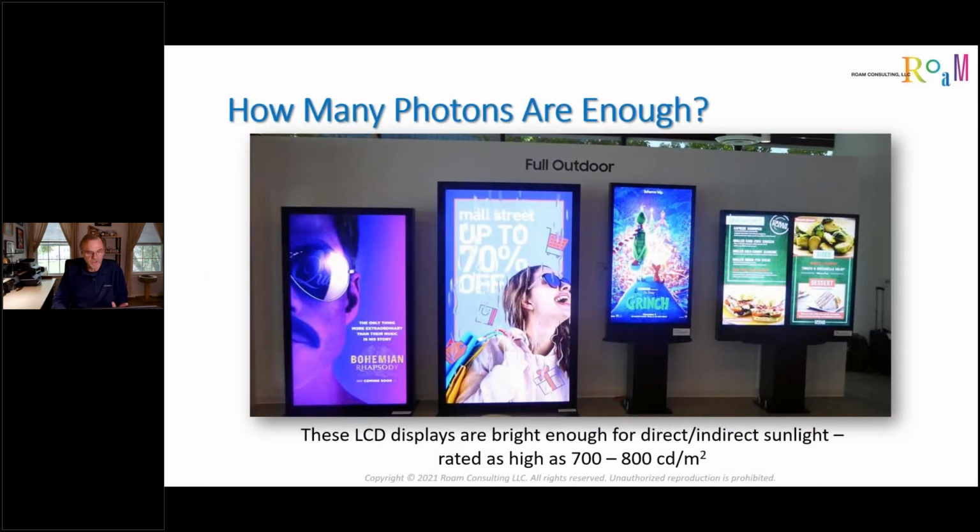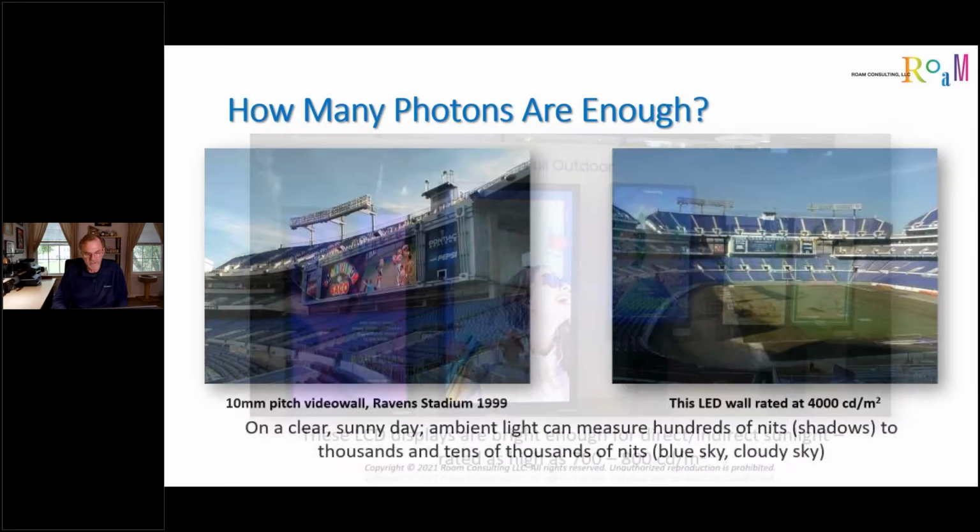So really, how many photons are enough? Well, here's a demo at Samsung's executive demo center out near the airport in Irvine, California. And these are outdoor displays, and they're rated as high as 700 to 800 candelas per square meter, which is really, really bright. You wouldn't want to use these inside, but outside, again, you're competing with indirect or direct sunlight, cloudy, bright days, which is very common in California. So you need something like this.